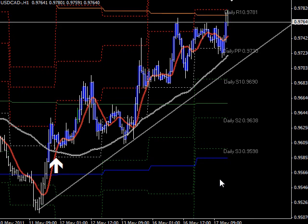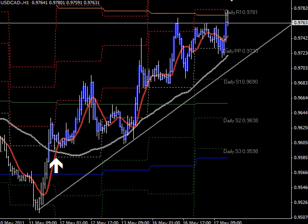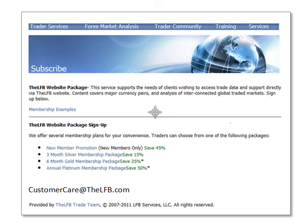However, if equity markets do move lower and gold and silver and oil move lower, dollar CAD is going to take out this 100-day moving average and we'll use it as an area of support. That wraps up our review of the dollar index and currency markets for the 17th of May.